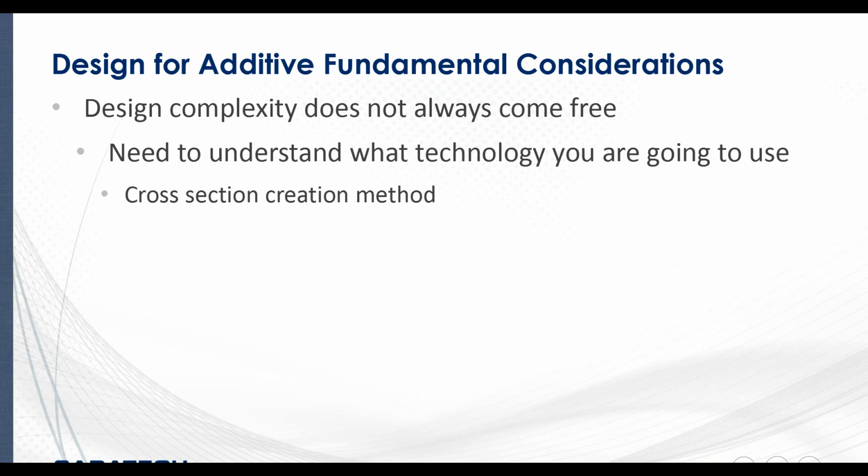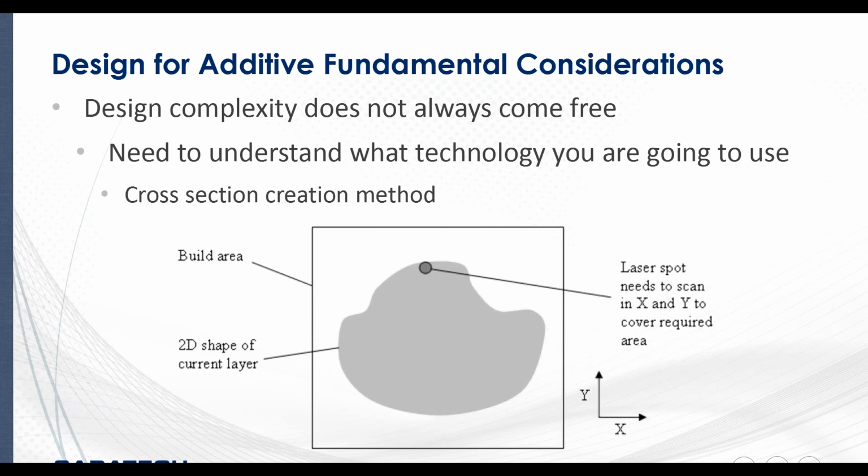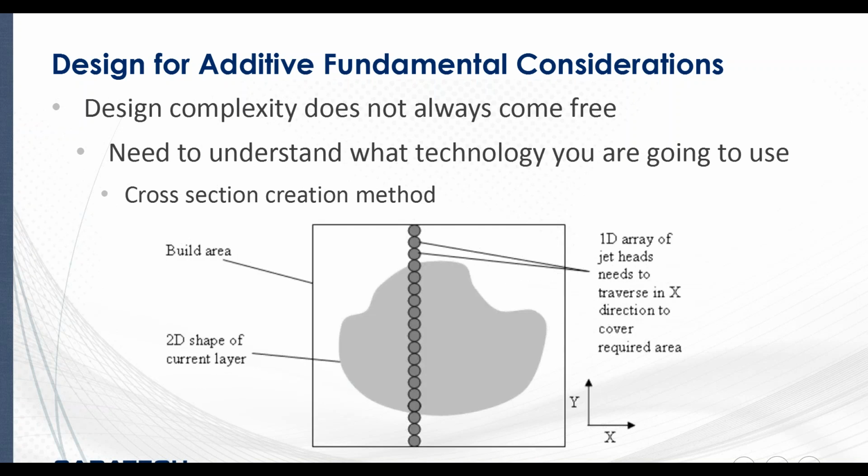On top of this, you also want to consider the fundamental way that your cross-section is actually being created. There are 3 primary ways, and the industry calls the first one point. If you consider this shaded area, the cross-section of whatever your geometry is, you would have a laser or an extrusion element, in the case of FDM or fused filament fabrication, tracing out that entire geometry, right? Contours, infills, things like that. Then you go to what is considered swipe, and this is more along the lines of the HP technology, where you have an array of potentially print heads or an array of actual extrusion elements, whatever that may be, passing over the entire geometry.